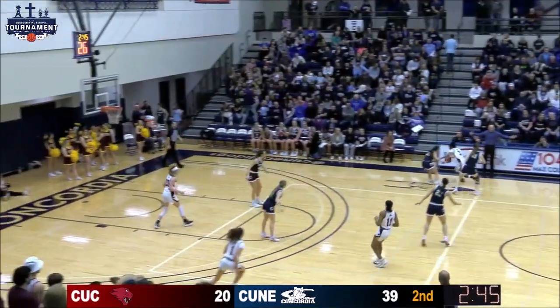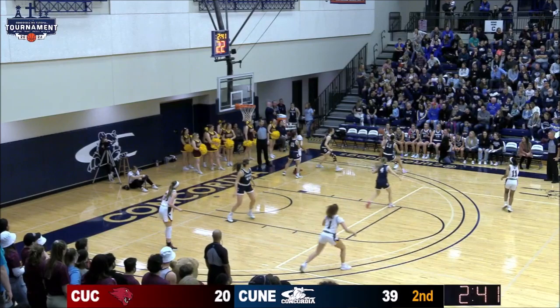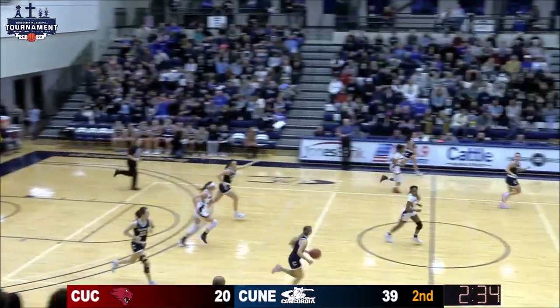Across the court it goes Wade. Now Wade on the far side all the way to the basket. They try to trap her there. She'll pass it back out to the corner to Gates. Now Gates on the drive. Up with a shot. No good. And Wieselmeyer with the board in the paint.